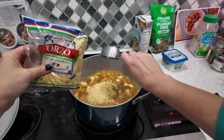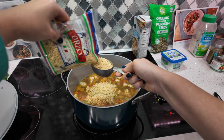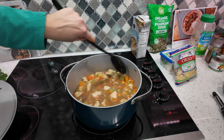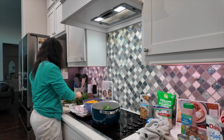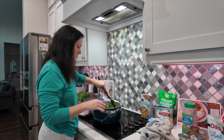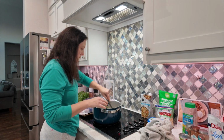I did 1 cup of orzo, but of course you can add however much you like. That's just how much I added for a 6 serving pot. Once the orzo's in, you just follow the directions on your orzo. I think mine was like 10 minutes. At this time, I also folded in a good heaping of kale. I would say it was half a batch.